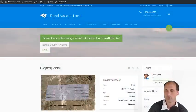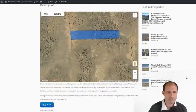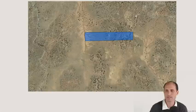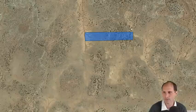So here we go. We've got it on the screen. Let's pull up the maps. I got these interactive maps. I keep making these maps, these different properties. So this one is on realvacantland.com. We've got maps like this, most all the properties on the website. We keep making more, trying to get them as accurate as we darn well can.